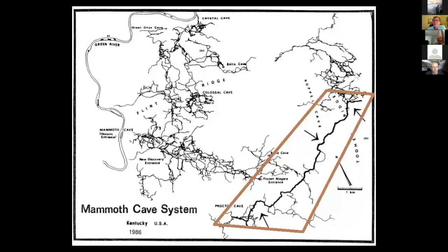So if you go into like the Doyle entrance up here, yes, you can get to any point in Mammoth Cave if you know the route. And that's what I tell people, you know, it's part of the Mammoth Cave system. If you know the route, you can get to any other point in the cave. And some of those routes you may not want to go on, but you do.